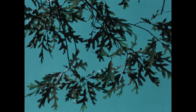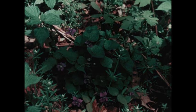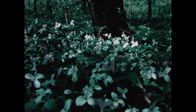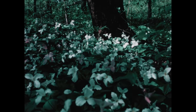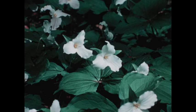Leaves are growing bigger on the trees, casting shadows across the forest floor. Many plants grow better in the shade than in sunlight. As spring moves towards summer, the forest floor becomes so crowded with new plant growth, we can hardly see the ground. These are trillium plants. Trillium flowers usually appear in late spring.